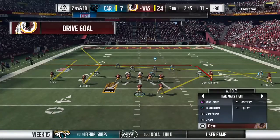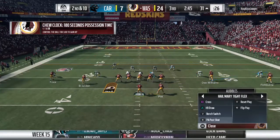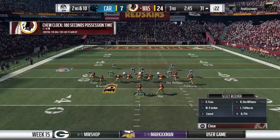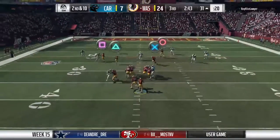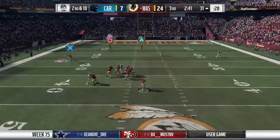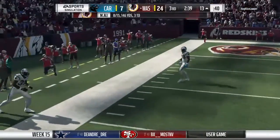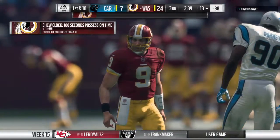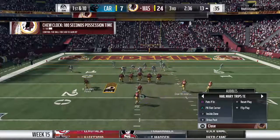And the D-line pinching together must be expecting the run. Watch it now, Barney. Hurry up, here we go. Detroit. Back to throw here. He's got his man on the crossing route. And he'll go out of bounds down inside the 15-yard line. He goes for 18 there as the drive will continue.